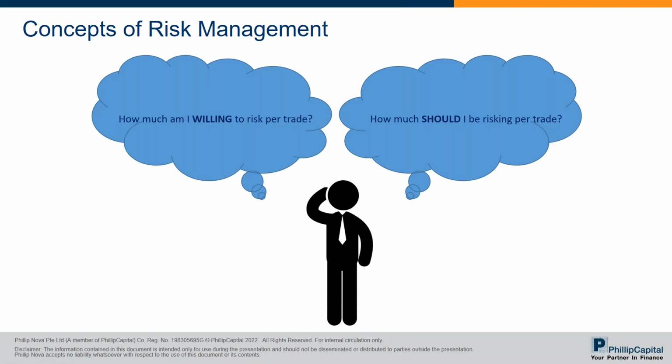How many of you think that it is the left? How much am I willing to risk per trade? And how many of you think that it is on the right? How much should I risk per trade? So we're talking about risk management here. Go on and interact with me. Key in your answers. Is it how much am I willing to risk per trade, or how much should I risk per trade? Enter your answers so that I can have a consensus of what you think.